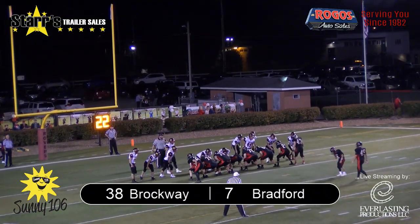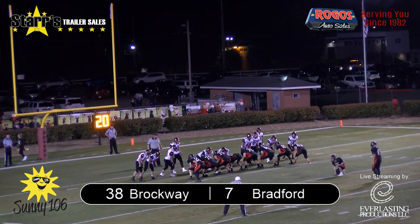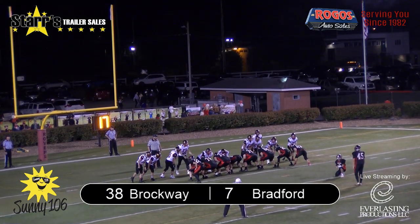Okay, extra point forthcoming here as Lewis Painter is ready to kick it. Holding the ball will be Glassell.